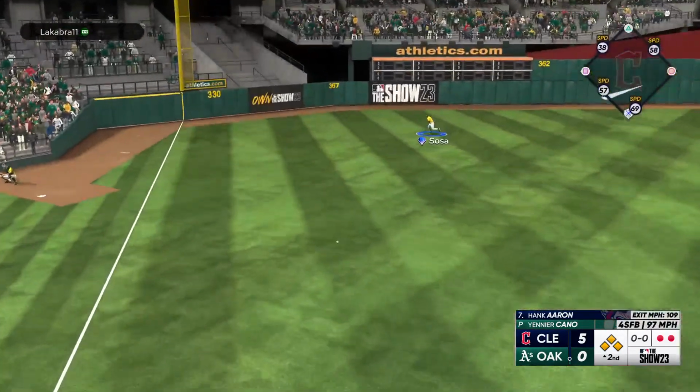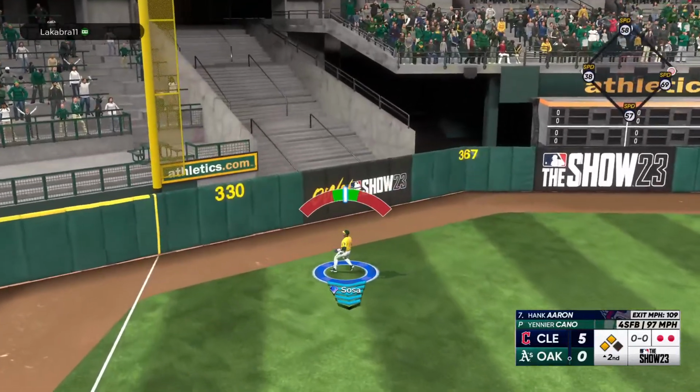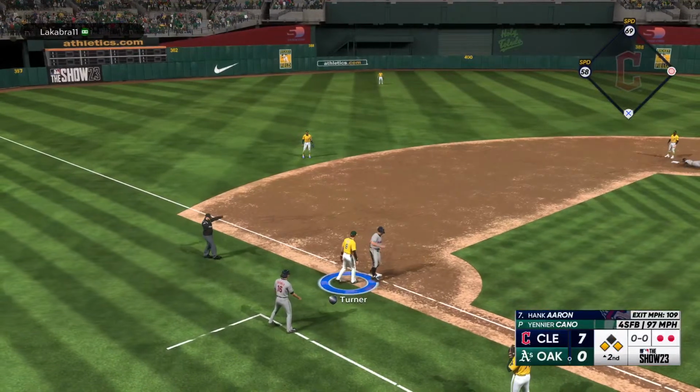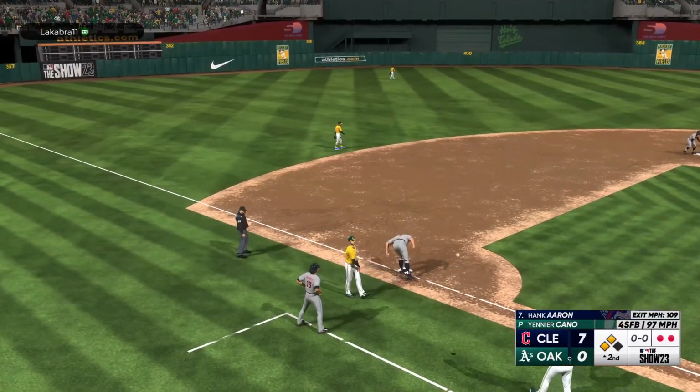And for me, I start wondering. That's a base hit. Run scores. Another comes in to score. It's 7-0. The tag. See.